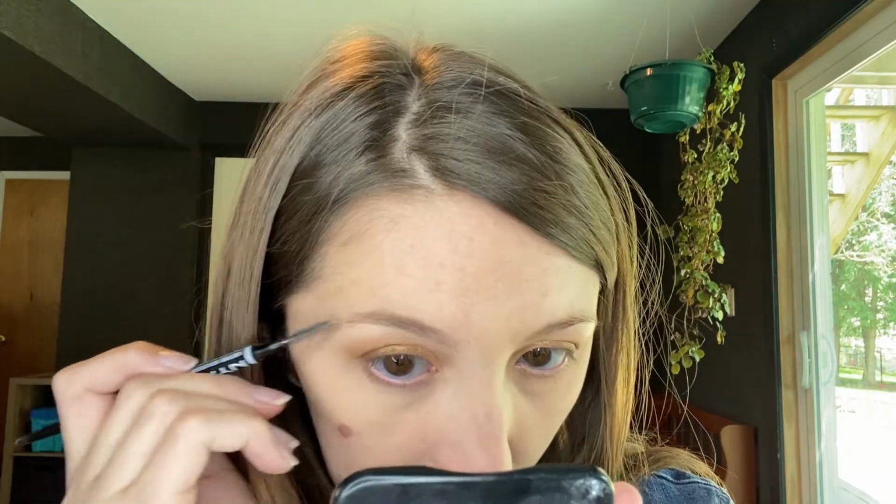So when I started doing my brows, I just got a brow pencil because that felt like the most accessible, the easiest thing to use. And I just kind of stuck with it. It worked for me, so it's what I'm used to, but I'm starting to feel more adventurous. I've also never gotten my eyebrows threaded. How about you guys?